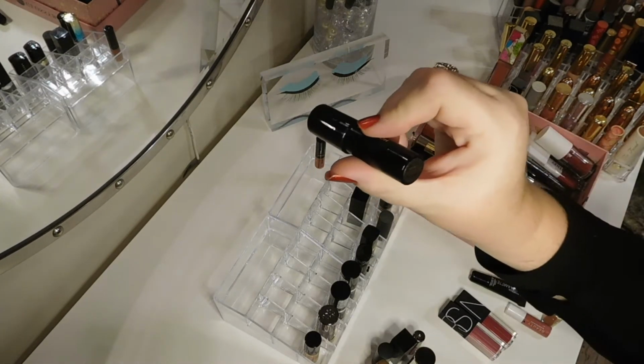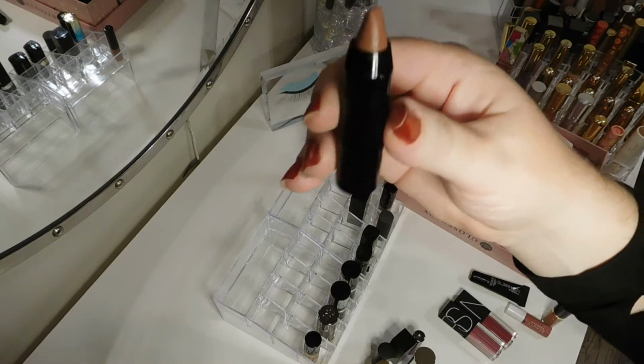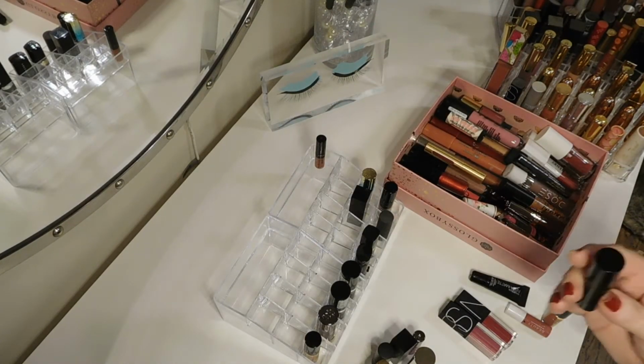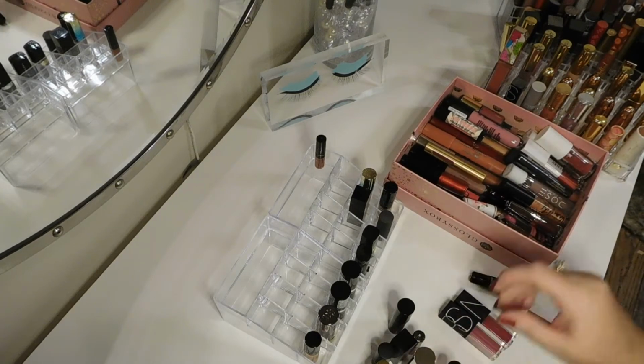This is from Hourglass, and this is the shade Futurist, and it's just kind of a nude, and I am probably going to go ahead and declutter this one, even though I love Hourglass products. That color is just too sheer for me. Okay, I've got another Tarte lip paint in that nude color. I'm going to go ahead and declutter this one because I don't need two.